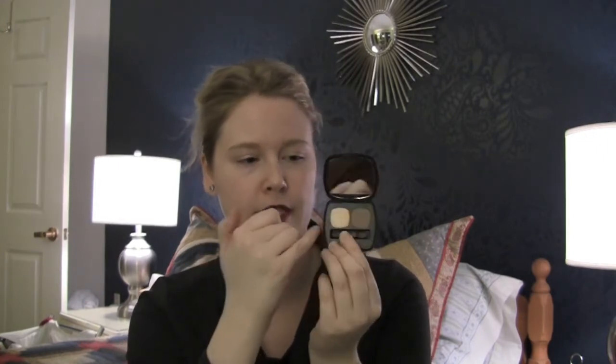Because I know they have millions out there. But this is The Promise, and it's Aspire and Vow, and this is the Epiphany palette, or compact, or whatever you want to call it. I hate these applicators. I have some travel brushes, and I'm tempted just to toss them, but anyway.